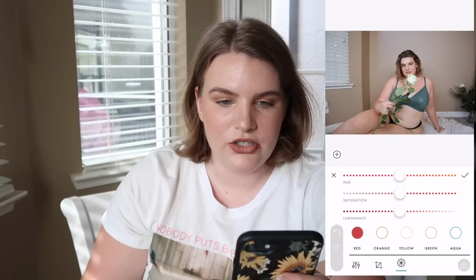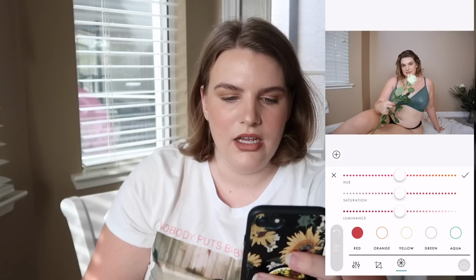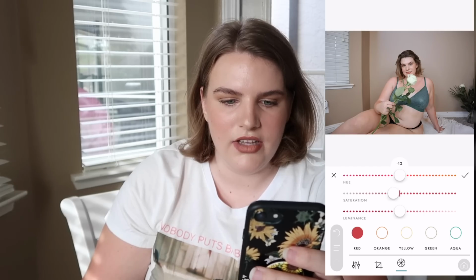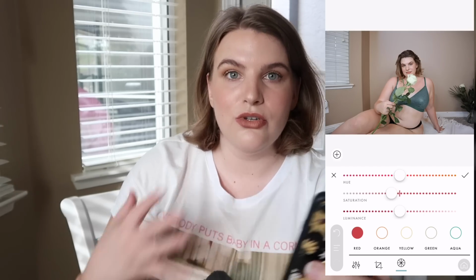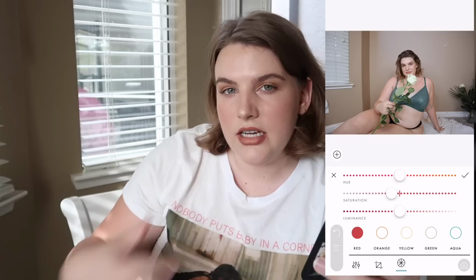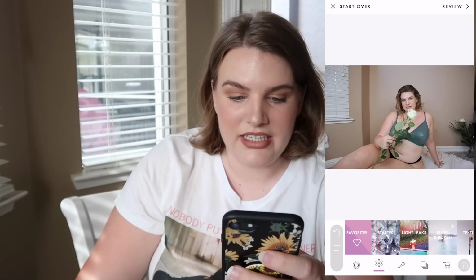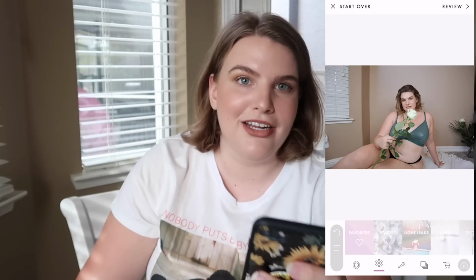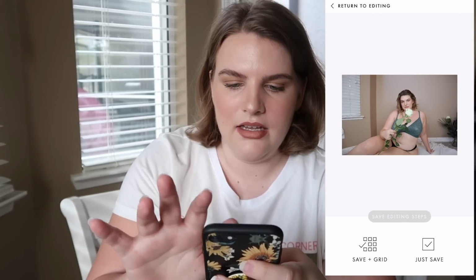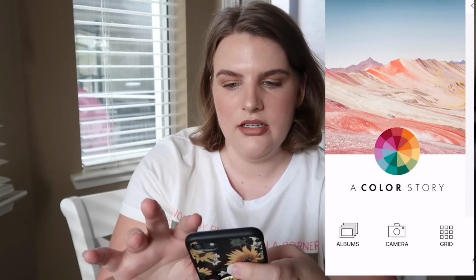They also have color, so if you have one color that's a little too intense, you can bring down the saturation of the red tones, which I tend to look a little bit more pink on camera, so sometimes I bring that down. They also have different effects like light leaks and texture and all of that, but I don't usually use those. And once I'm happy with it, I can just save, or I can put it to a grid.